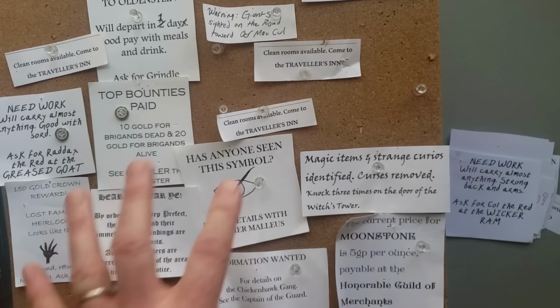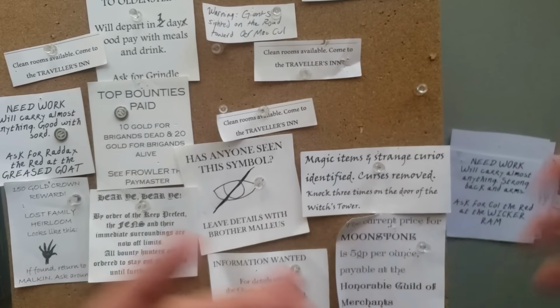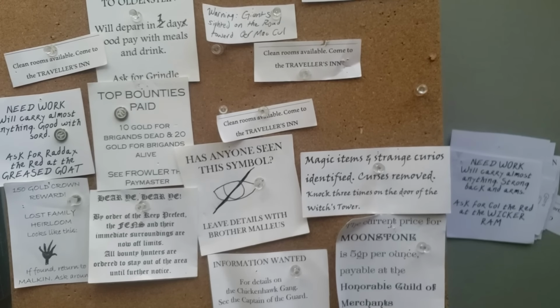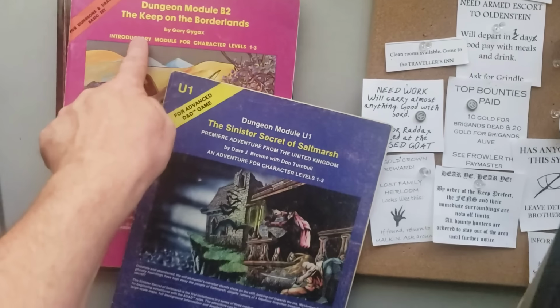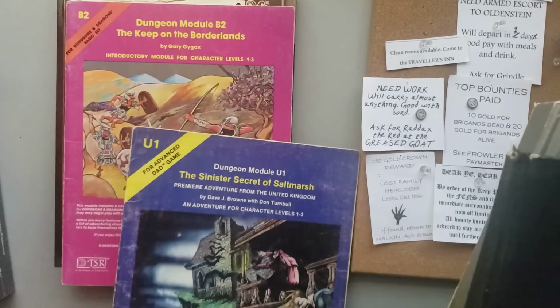And that was going to be the haunted house from the Sinister Secret of Saltmarsh. Again, the characters don't know this because they don't know the story of this adventure. And that's one of the things about this adventure that I really like, in that it's different from like a standard dungeon crawl. So this one was very open-ended. Keep on the Borderlands, very, very open-ended.